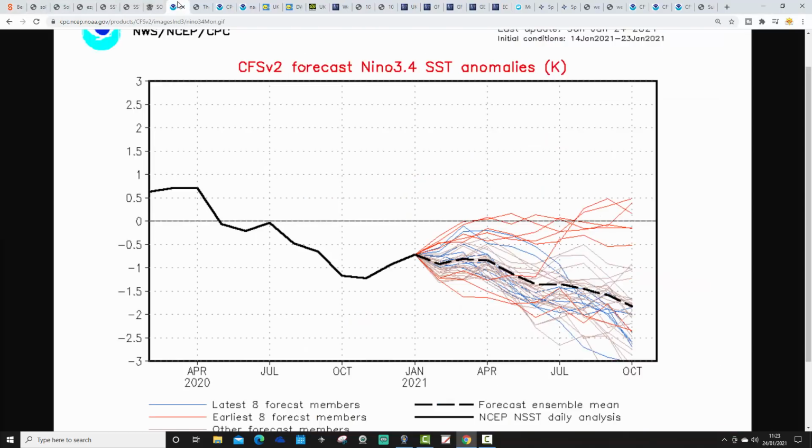Now the CFSv2, which did forecast the onset of this La Nina absolutely superbly, was predicting this time last year that the autumn of 2020 would see a descent into La Nina, and that La Nina would continue through the winter of 2020-2021. It was forecast this time last year at the beginning of January. So absolutely fantastic forecast by the CFS. We do criticise the CFS a lot. We throw a lot of shade at the CFS, but in terms of that La Nina forecast, it's absolutely amazing.